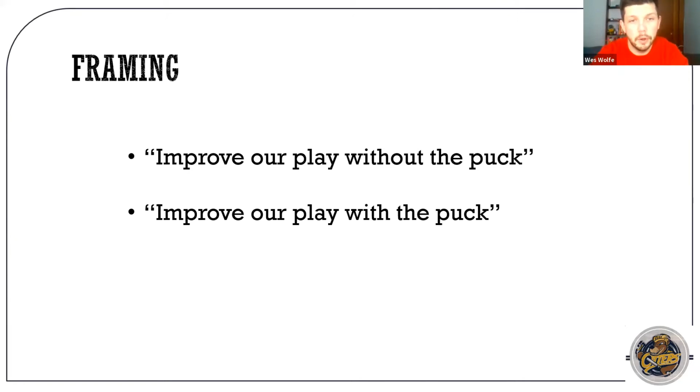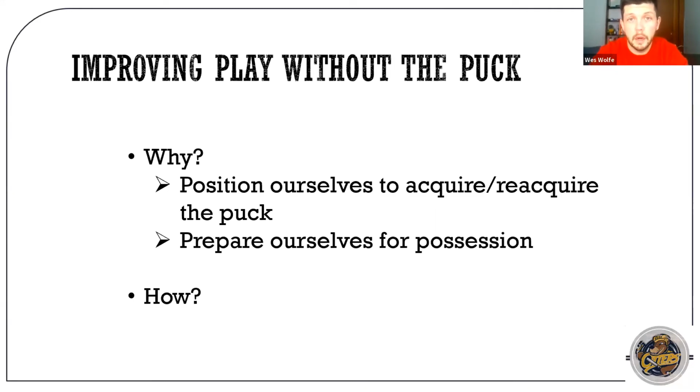But if you talk about getting the puck back instead of playing defensively or play without the puck, all of a sudden it becomes a more attractive answer to a player. They want the puck. Everyone does. We've already established that. So instead of focusing on improving our play without the puck, I think what we want to look at is improving ways that we acquire the puck back. And that's a subtle difference, but I think it makes a big difference for players.